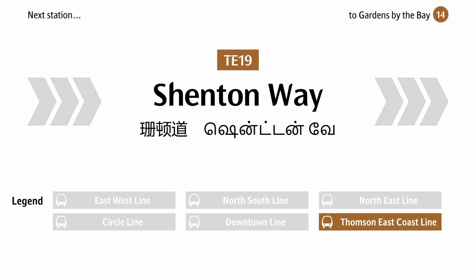Please do not lean against the train doors. Next station, Shenton Way. This train service will end at Gardens by the Bay.